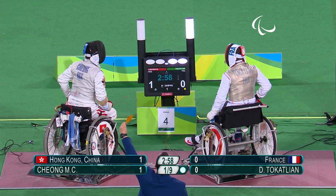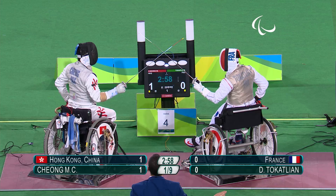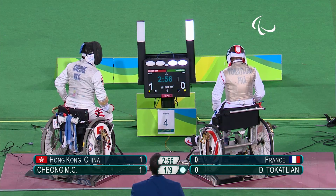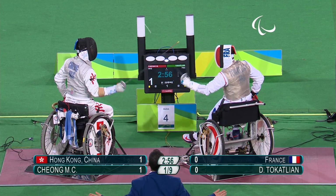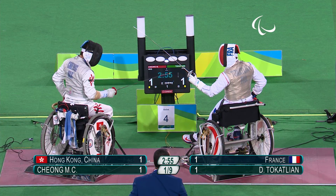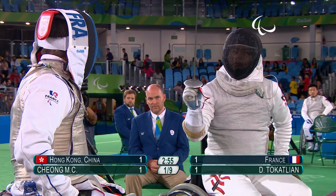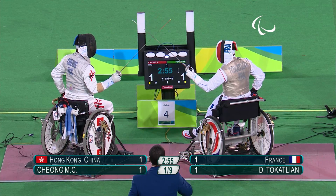Like I say, it's 5-point increments, and there's a yellow card there up to CHEONG as well. So say, for example, TOKATLIAN goes 5 points up, then the next people come on to the piste, and they have a chance then to catch up the deficit, because the next bout will be up to 10 points. Oh, close this. TOKATLIAN pulls a point back. He's wily, isn't he, TOKATLIAN? Very experienced. Every trick in the book.